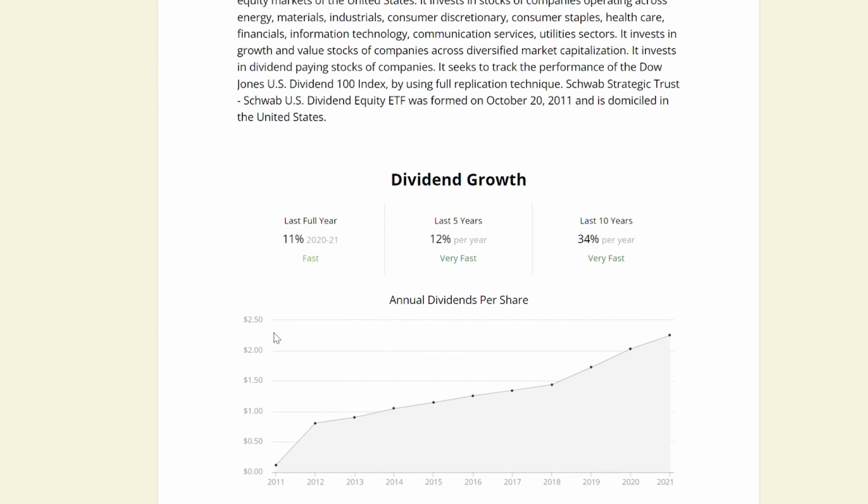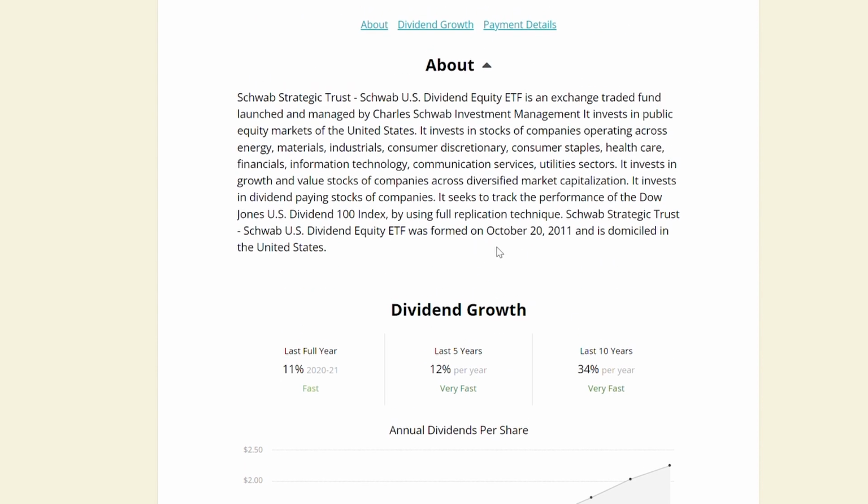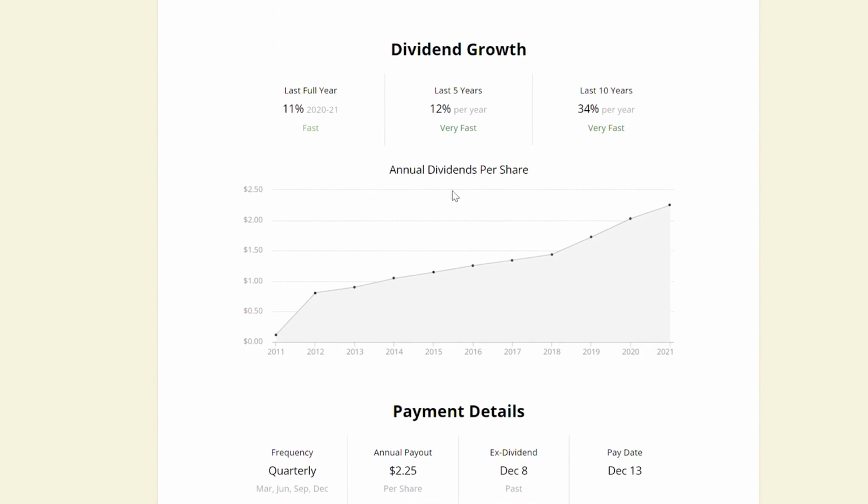And if you look at this little chart right here for their dividend growth throughout the years, remember, this company was formed on October 20th of 2011. That's when it was established. And it's out of the US, obviously. This dividend chart right here, their dividend growth, as you can see from when they started in 2011, they've consistently grown that dividend every year, which is a very good thing amongst dividend investors. You always want the dividend to grow so you could continue to get paid more and more money as the years pass. Not only does it help you with inflation, but it just gives you a pay raise, and we all love pay raises, right?